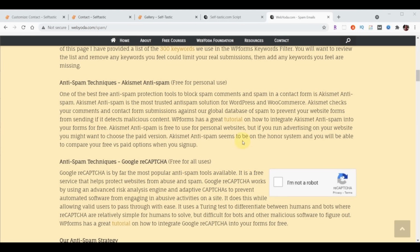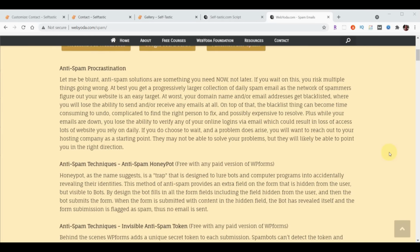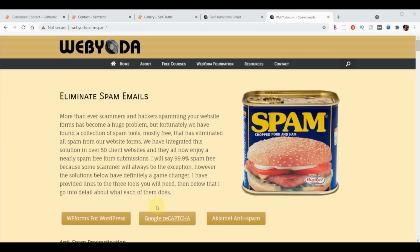There's a tutorial to get to there right here, and there's a tutorial for the Google one to get here. Now you can also scroll to the top to get to the instructions for the Google CAPTCHA and Akismet anti-spam. Just go ahead and use their tutorials to walk through that. It's really quite easy. And once that's complete, you'll be ready to continue with the video.